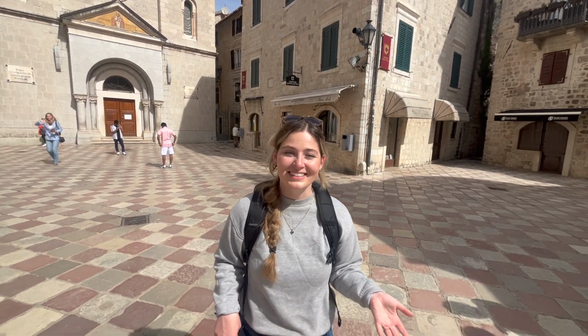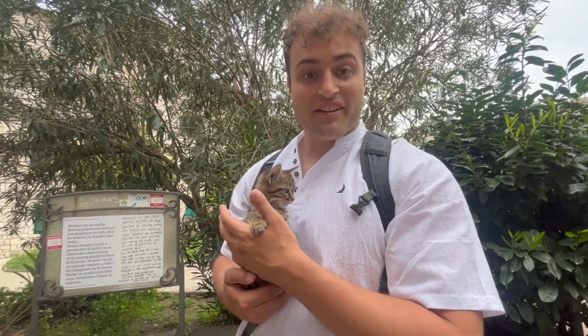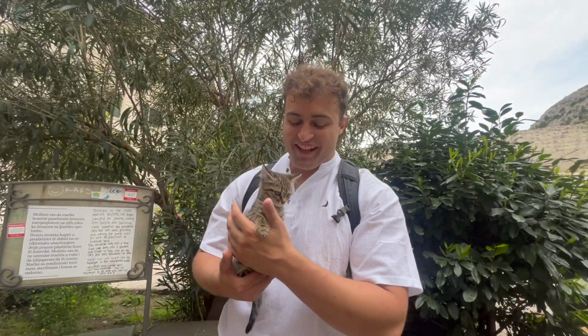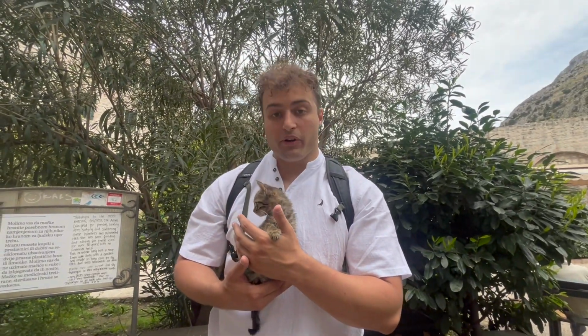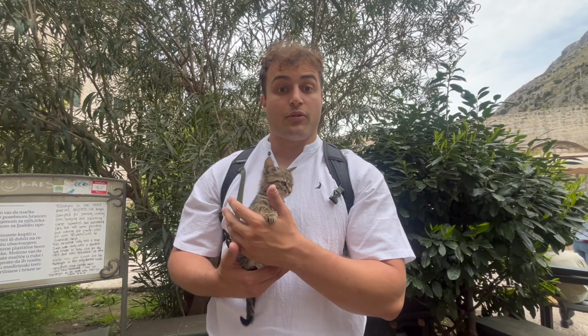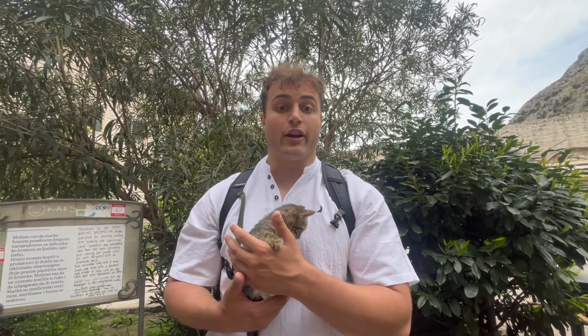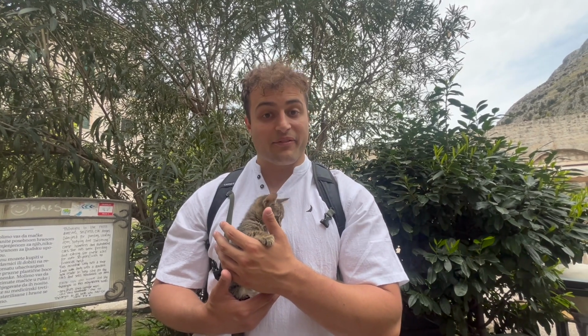So really interesting. All right, so here we are at the cat garden, and the reason for the existence of the cat garden is quite interesting. God, he's so cute. So apparently just around the corner here, there was a shoe shop, and the woman who ran the shoe shop loved cats. And so there's a lot of cats in Kotor because sailors got them to take care of all the rats that were infesting the city, right?